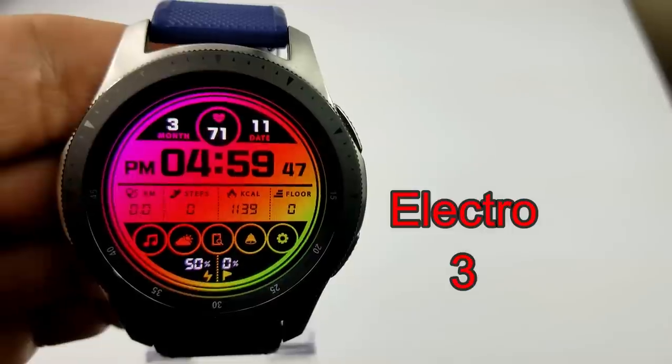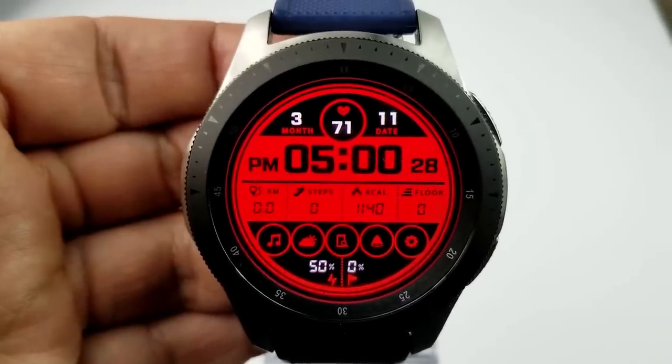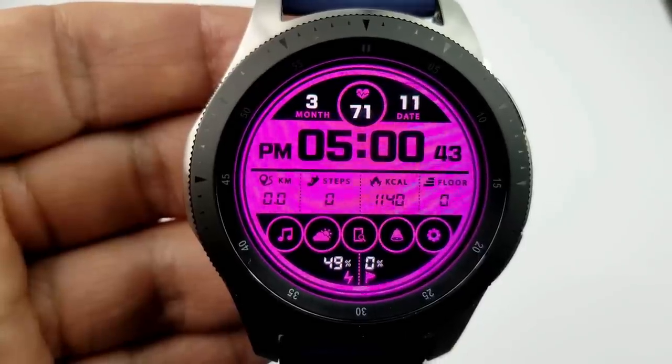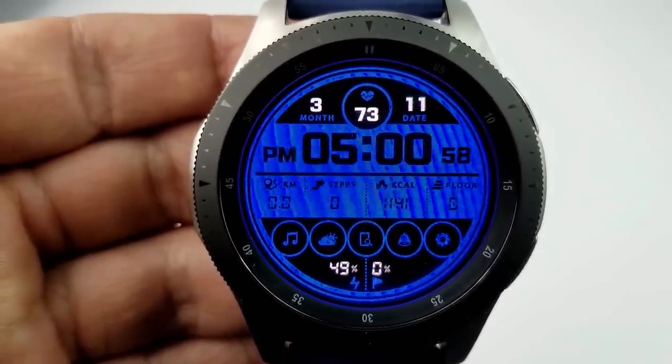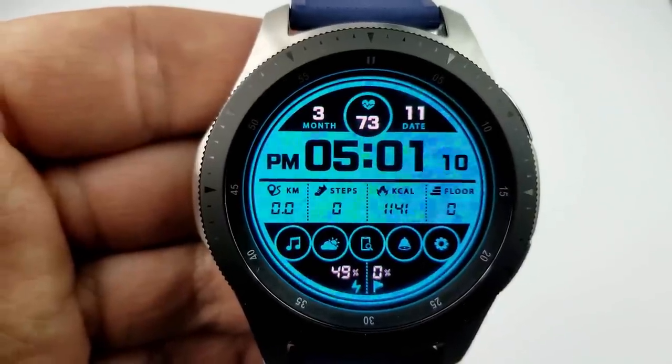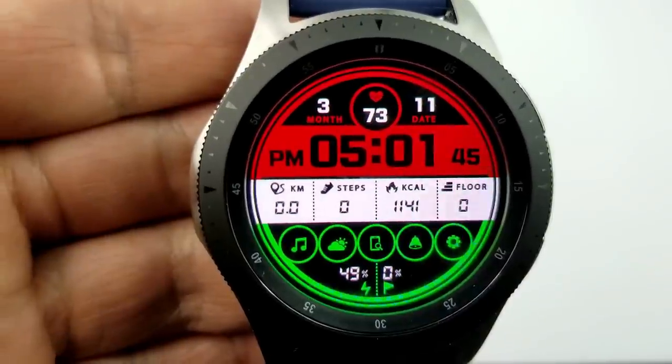Okay guys, the first three faces are from SSOM, and they're very colorful digital watch faces, so if you like these kind of faces which also contain a lot of activity information, then hopefully there's at least one style that you like among these three and that you can download, but you know what, they're all free anyways, so there's no harm in checking them out.